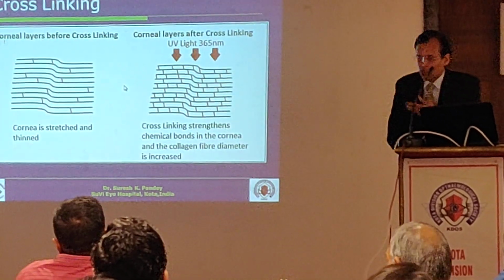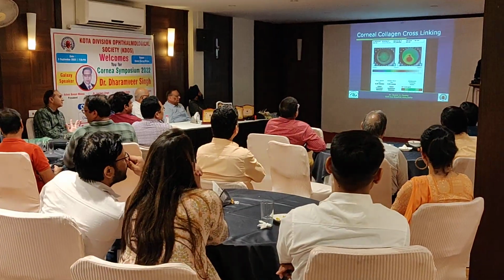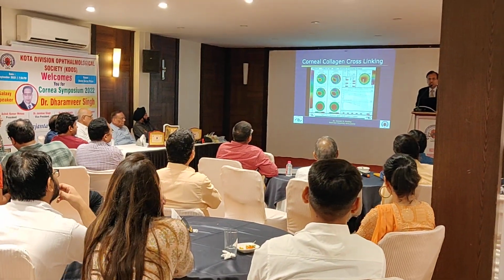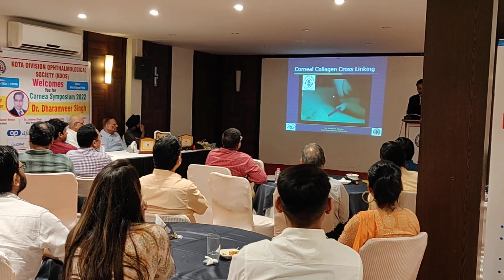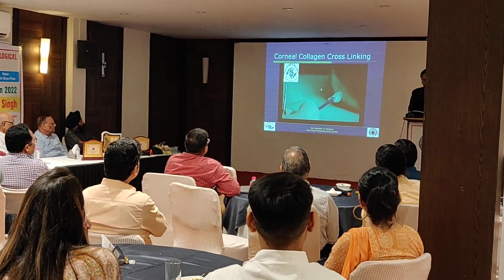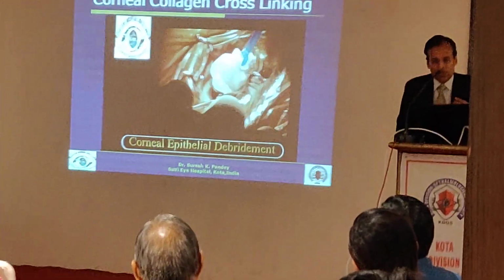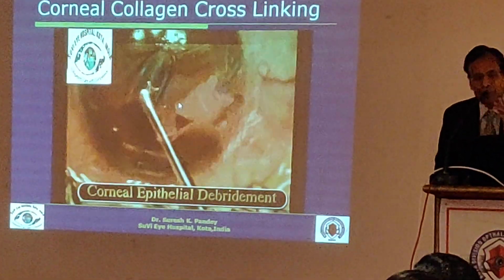As you see from this diagram, the cross-linking can be helpful to strengthen treatment. Always before taking any case, it's very important to document the keratoconus by doing the topography and by taking the corneal thickness. We always do the corneal cross-linking after putting the pilocarpine eye drop to minimize the damage to the crystalline lens.